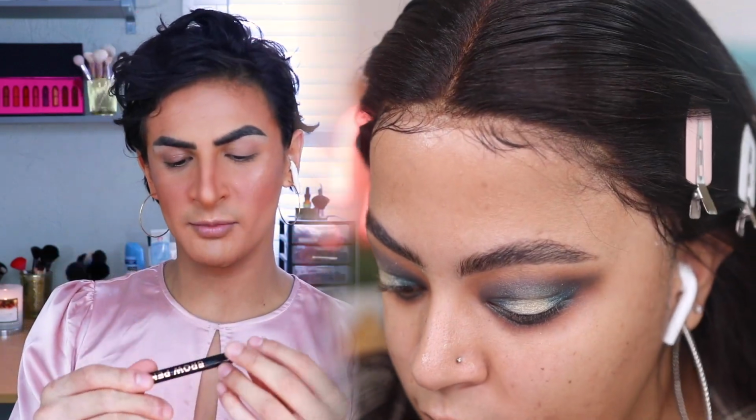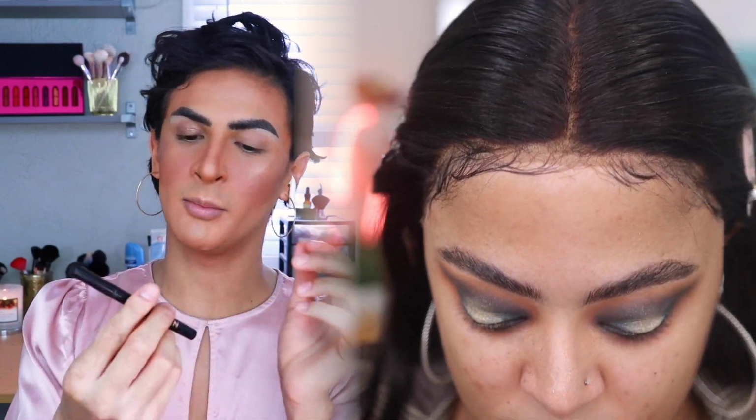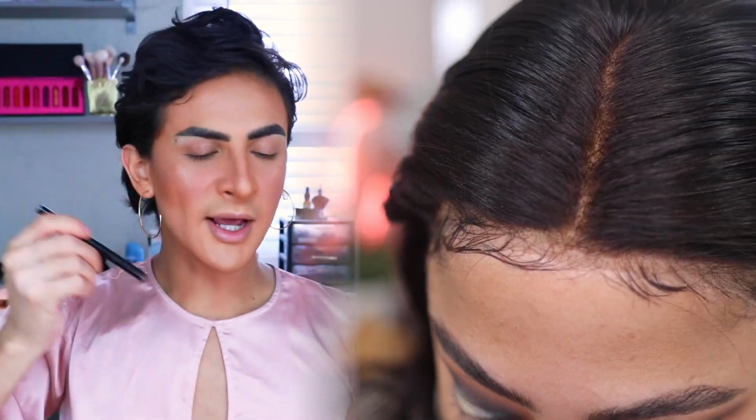This is a product that I have been really loving, this Anastasia Beverly Hills Brow Pen. I have it in the shade dark brown. And so I'm gonna add a little bit of freckles, because why not? It's the holiday time. Go for it. Freckles are so cute.